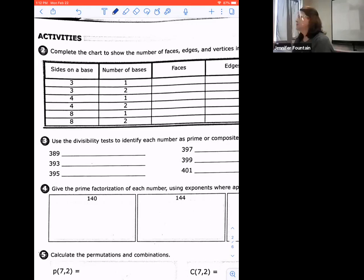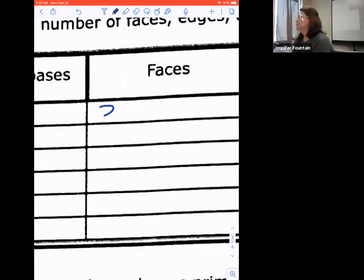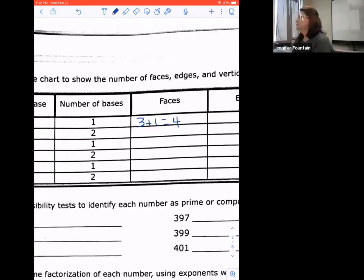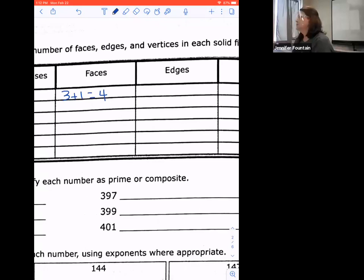to find the previous page, you can. That was going to be, for a pyramid, the number of sides on the base. So 3, faces would be 3 plus 1. So that'll be 4. What do we do with a pyramid to find the edges?